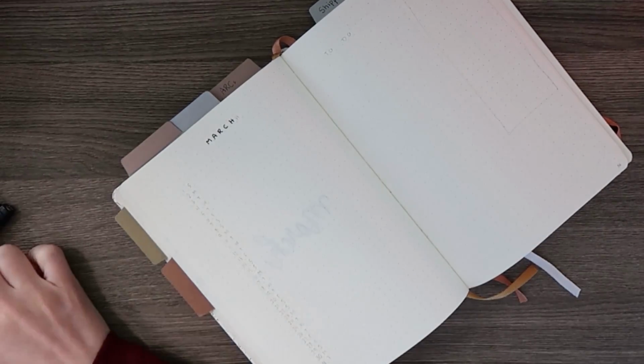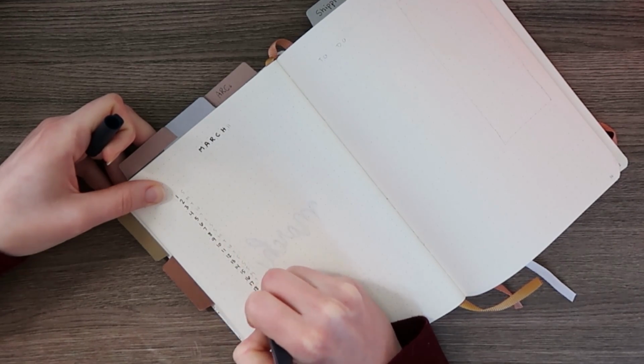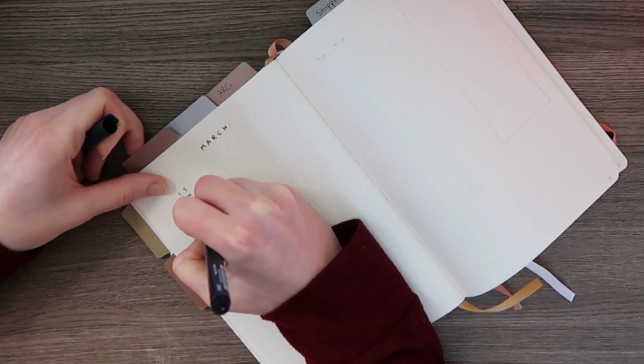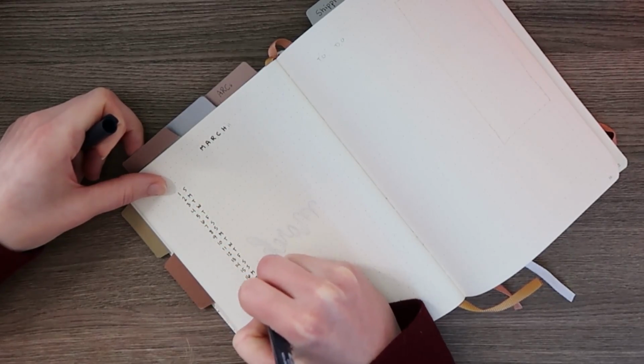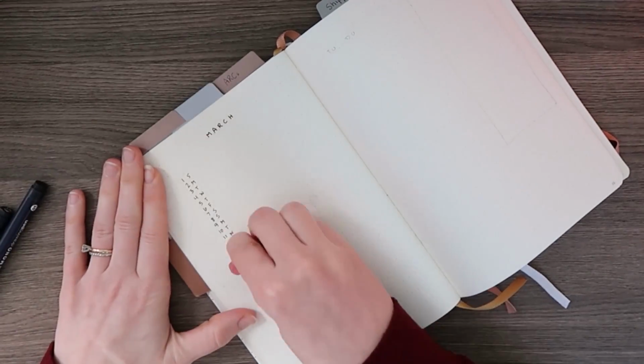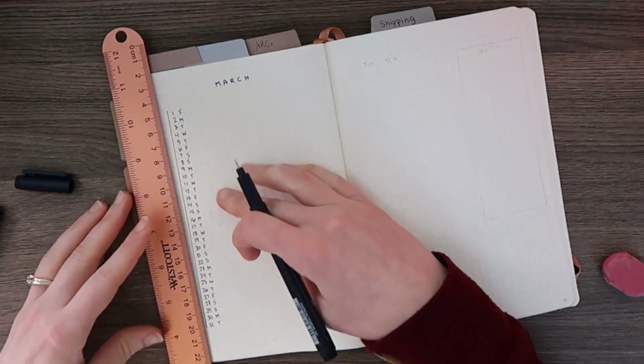It just works out so well, and I can leave space on the left-hand side for me to write down my work schedule, and then on the right side I can write any type of things that I need to remember, whether it be important holidays, maybe trips I'm going on, things I need to get done by a certain time. Really, you can write anything on that right-hand side.